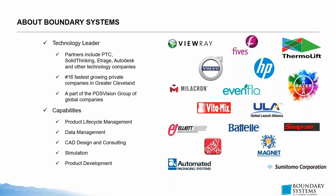Boundary Systems. First, Boundary Systems is headquartered in Cleveland, Ohio. And we consider ourselves a technology leader. We have many partners that we work with, such as PTC, Solid Thinking, eTraj, Autodesk, and of course other vendors as well that basically allow us to give you guys the best services that we possibly can. We've been the 16th fastest growing company in the Greater Cleveland area. We are also now a part of PDSVISION group. So we have an additional global presence as far as our relationships around the world.